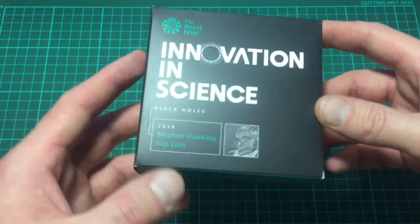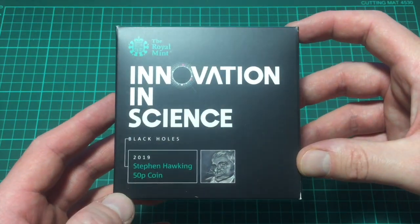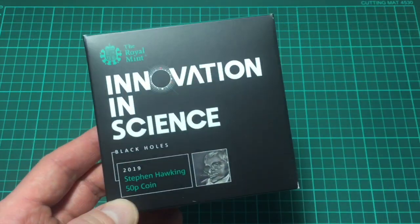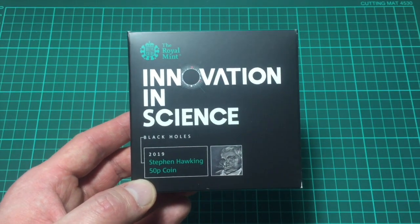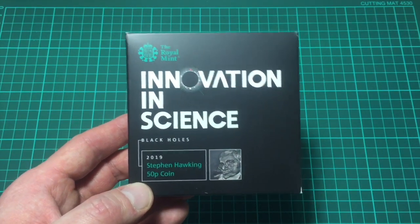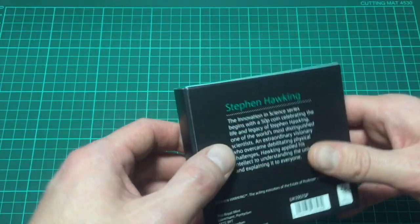A nice box, similar to the Gruffalo, the square box design. Innovations in Science, and I believe this is the first in a series. There's going to be a few of these, possibly 3. 2019 Stephen Hawking 50 pence coin. So let's have a look inside this.